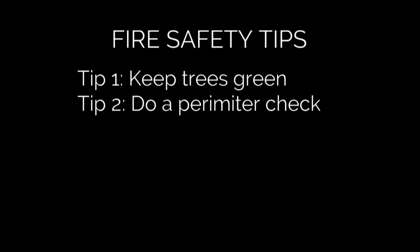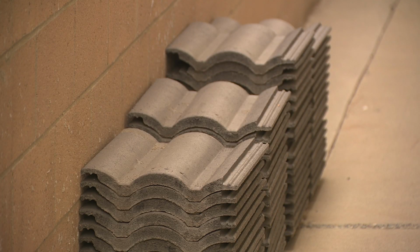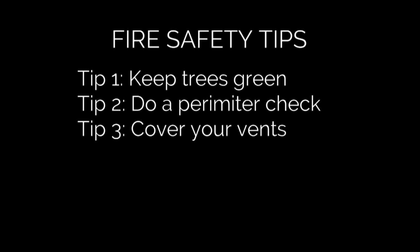Tip 2, do a perimeter check. Walking around your home shows if you have any dry brush, any dry grass, that would be the perfect time to cut that down or even water. If you have roof shingles, which are quite outdated, then you want to make sure that those are replaced with non-combustible roofing tiles.